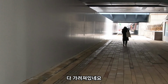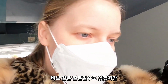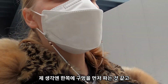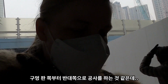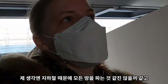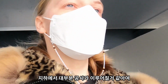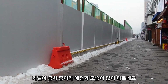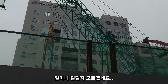So it's all blocked off for a while. So I'm really, really interested, how do they actually build a subway? I hope I don't sound silly right now, but I guess they just dig in one place to go underground, and then once they build that hole, do they go underground from there? Because I guess they don't dig up the whole ground for the whole subway, so they must dig underground. I don't know, seems pretty cool. So the canal looks so different with all of this construction. I don't know how long it's going to take. Big machines.